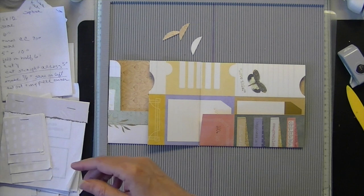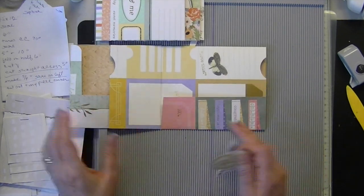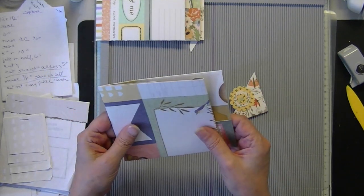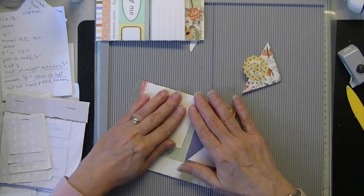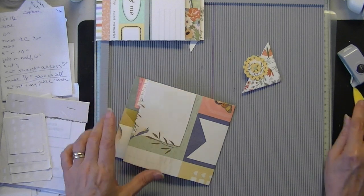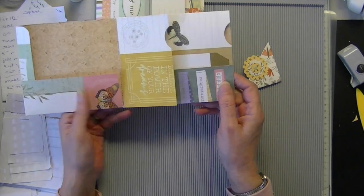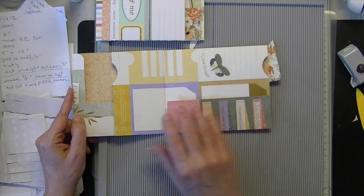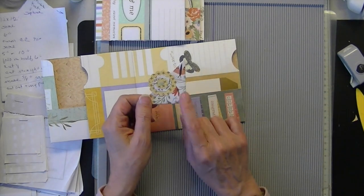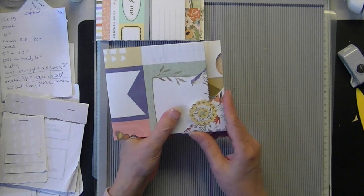So let me just get my ephemera here. Now if you want a corner bookmark, I wish I would have made mine 4 inches wide. Pull this little off. Make sure I get that. This is nice paper. This is DCWV. Got it from Joann's, and it was a steal. If you want, this was 3 inches. I wish I would have done it 4 inches. And that's just a handy trump bookmark.